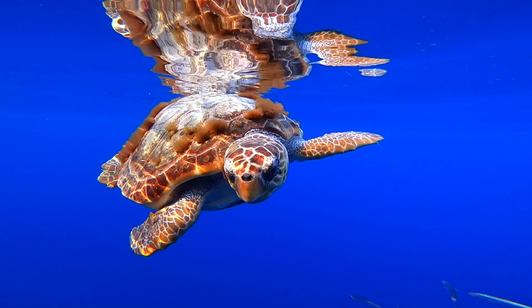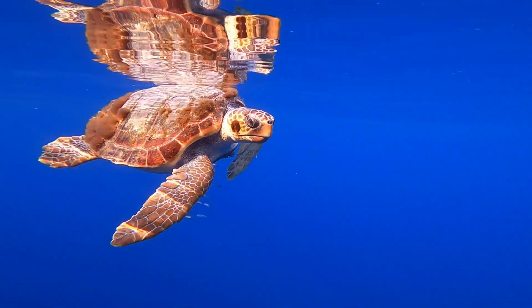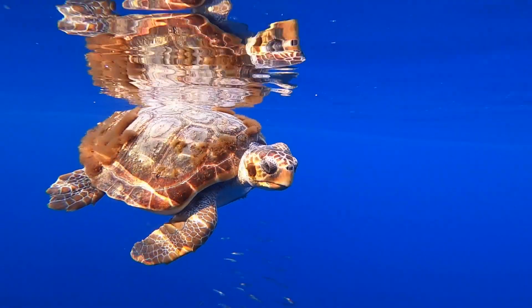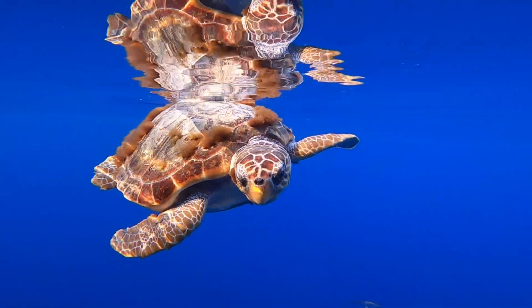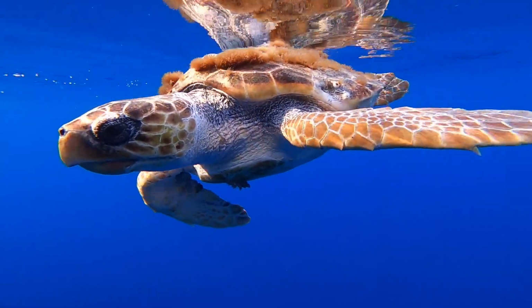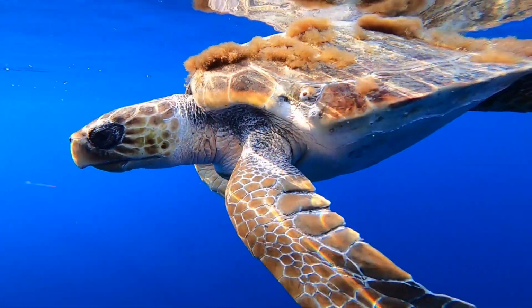This turtle was actually not filmed by me, filmed by my colleague Sophie. And the full clip is basically her getting relatively close to the animal and then letting the animal come close to her. And this was a very curious turtle, and spent several minutes investigating her GoPro.